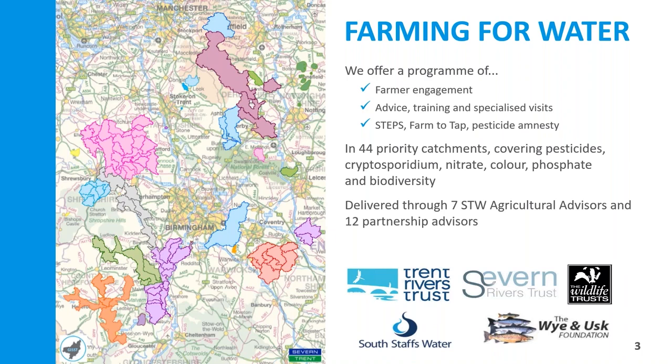And we deliver these through 7 internal agricultural advisors, but we've also got a number of partnership advisors through the trusts at the bottom of the screen there. And that touches on what Dave was saying with regards to the CABA group. It has been really, really effective delivering some of this work through our other stakeholders that work in these catchments. You get a lot more buy-in from the communities where we're running these schemes.